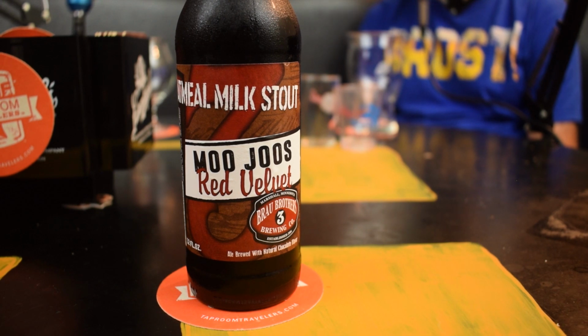So anyway, if you've heard of Moo Juice before from Brow Brothers, that's their oatmeal stout, I believe, right? But this is actually the Red Velvet. So it's a nice little beer. Brow Brothers really seems to be doing a lot of stouts lately. I saw a variety pack at the store the other day. It was just filled with stouts. All their beers are stouts.